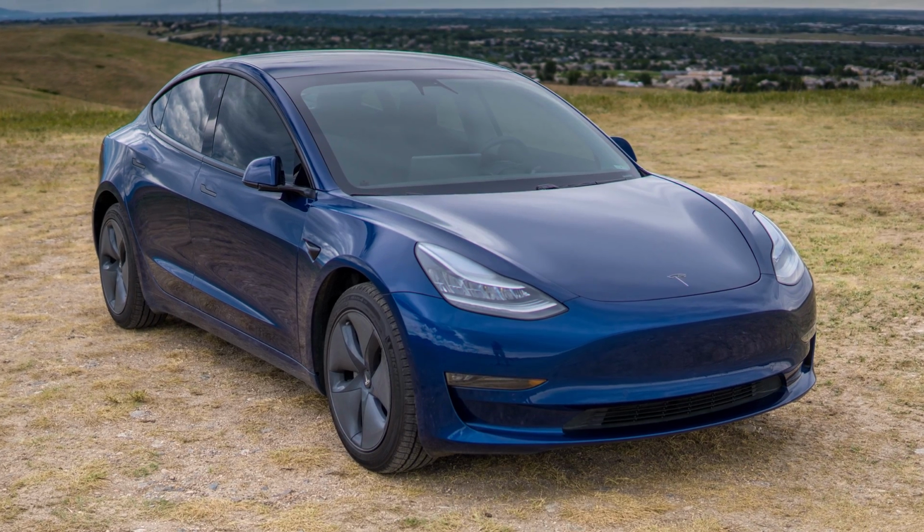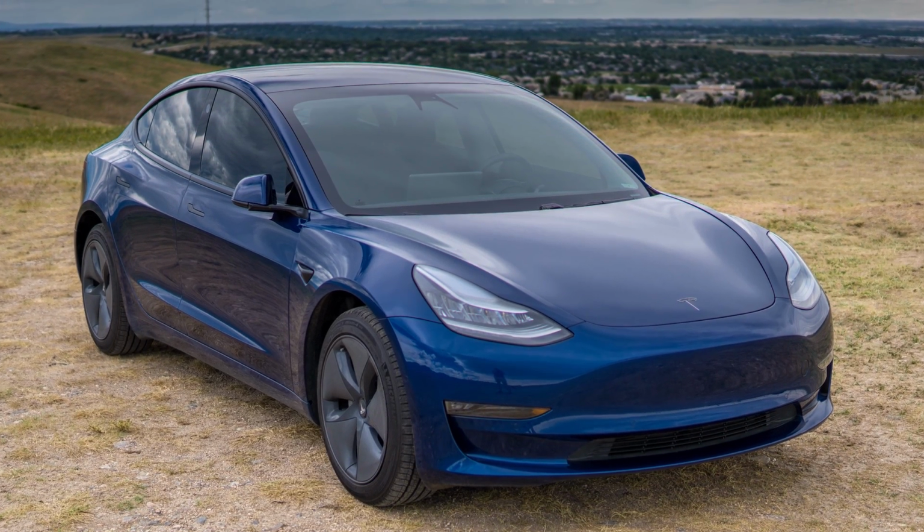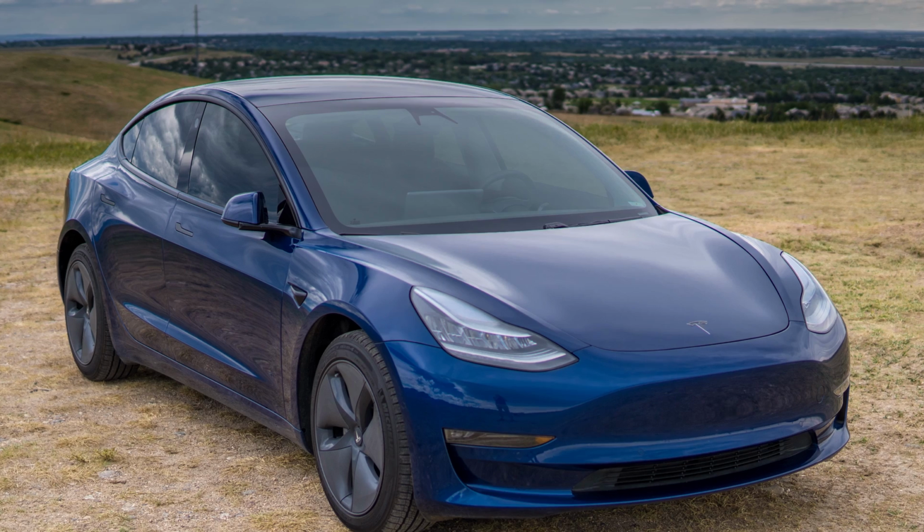So by the time you're done watching this video, you're going to have a good understanding of all the costs associated with owning a Tesla. And you're also going to know how to calculate these costs for yourself in your own situation using this spreadsheet tool that I created when I was thinking about buying my own Model 3.